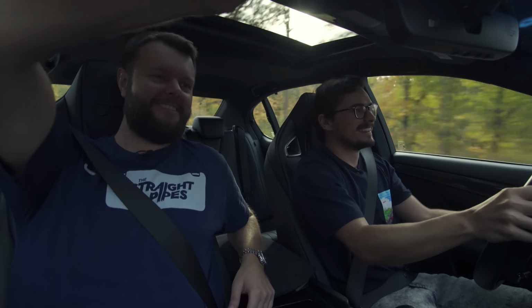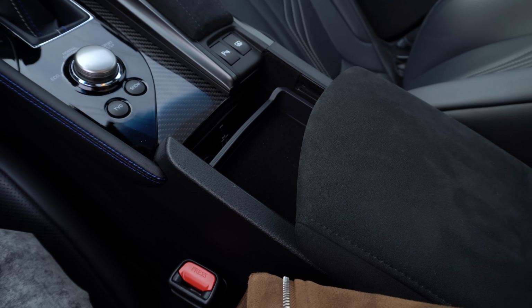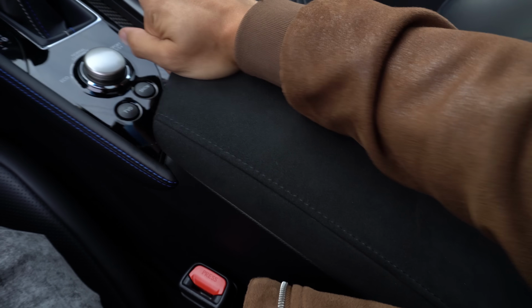Absolutely. 3, 2, 1. Yes! Yes, Lexus! That's good stuff. That is. And driving in this is amazingly comfortable because my elbows can touch the door panel and slide forward on this armrest, and it's so relaxing.